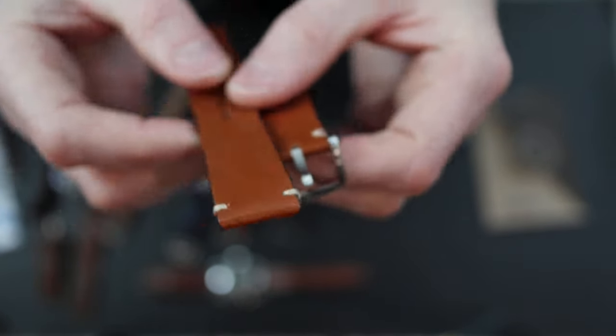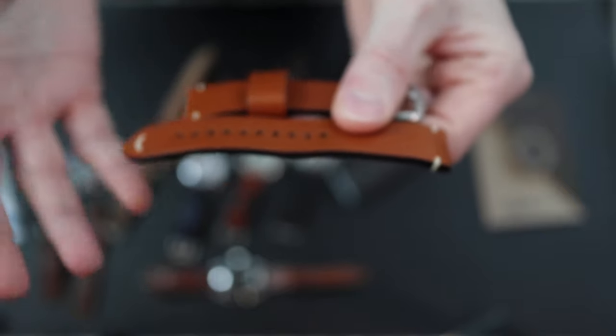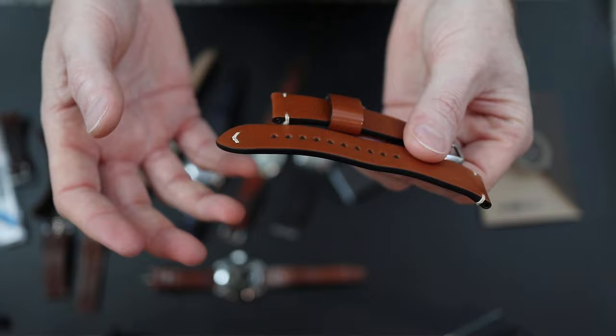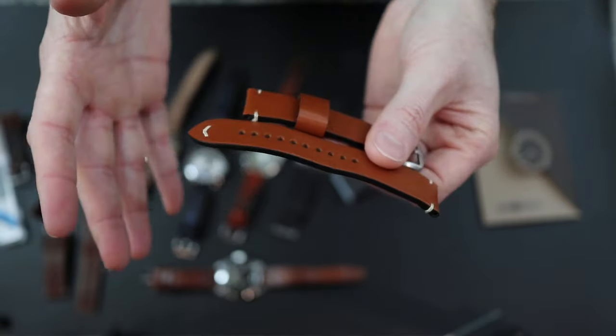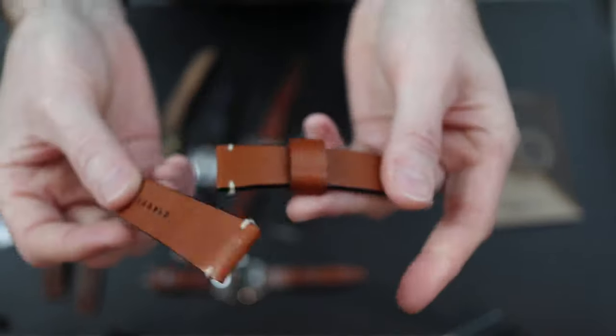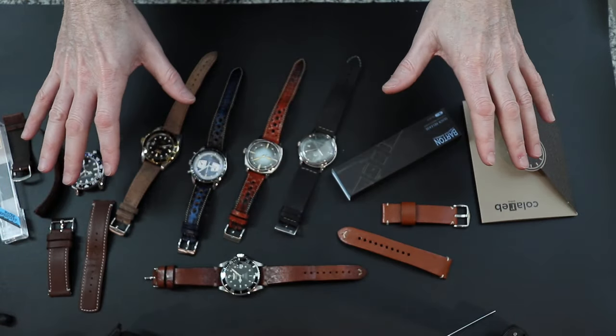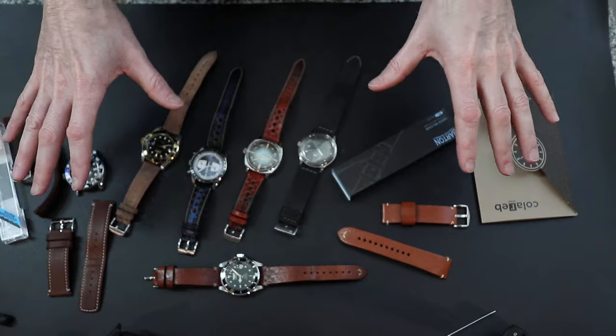The length is 120/80 and it's too long for my wrist. Now, like I said, if you've got a 7 1/4 inch wrist or bigger, you should be fine with these. So that gives you kind of a quick overlook at these leather straps.